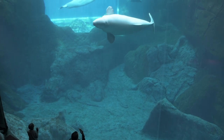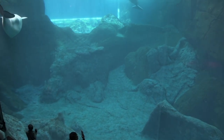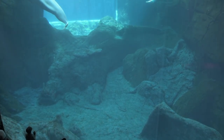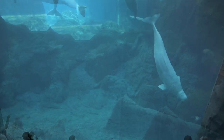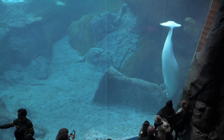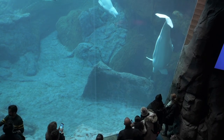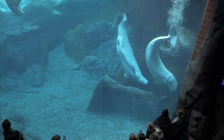Two males and three females. You're looking through 13 inches of acrylic and in 800,000 gallons of 59 degree water. And also divers and guests go into this habitat. A beluga's skin is 100 times thicker than our skin.